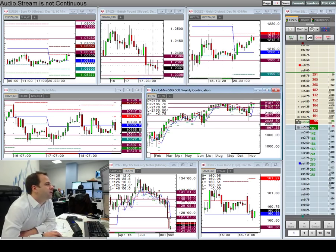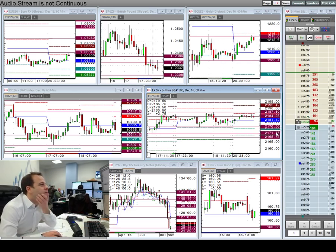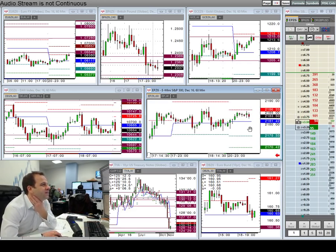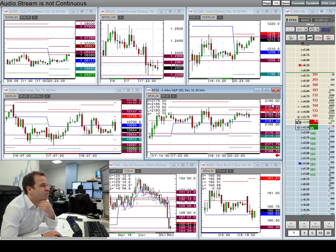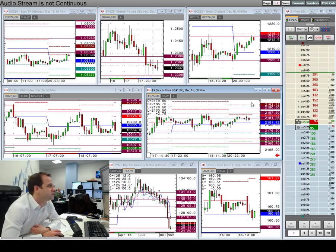So, really interesting to see this week what the equity space decides to do here. Are we going to get the S&P testing that all-time high? It's right in touching distance, 2191.50. It wouldn't take much to get up there and have a little test. So what's been happening over the weekend?